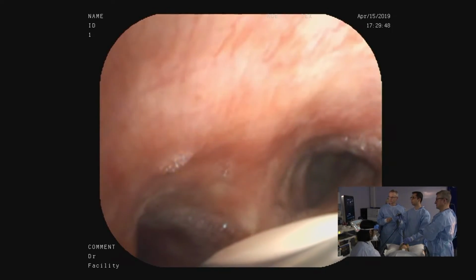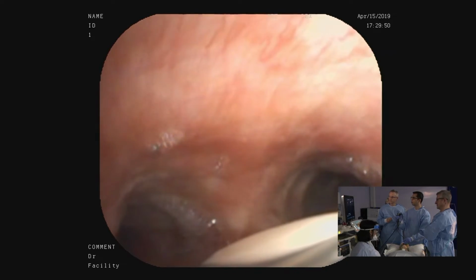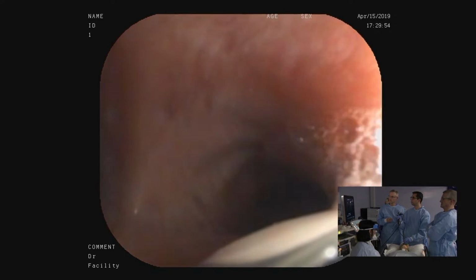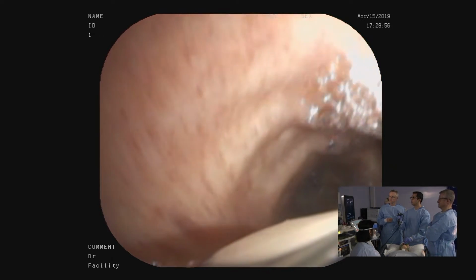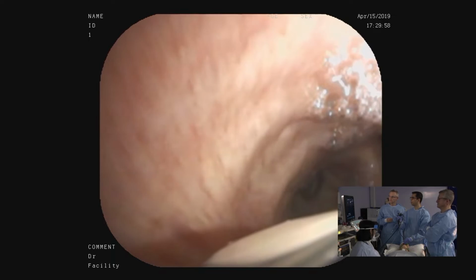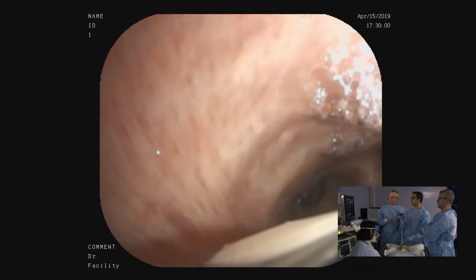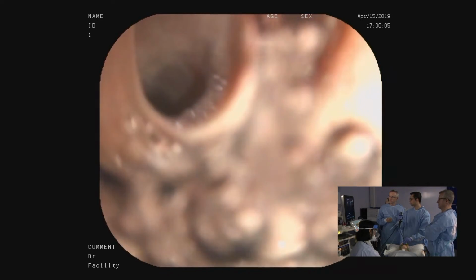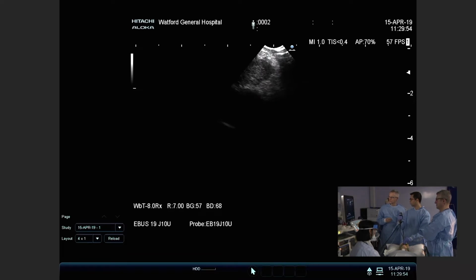Now come back to the carina. Then you go down on the right-hand side, so the right main bronchus for station 7 from the right-hand side. Just below the carina, turn your hand 90 degrees anti-clockwise to the 9 o'clock position, and that's station 7 from the right. Perfect.